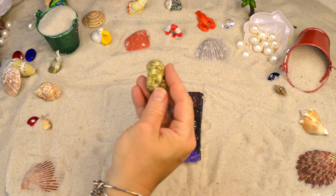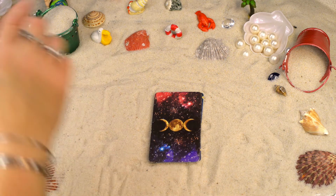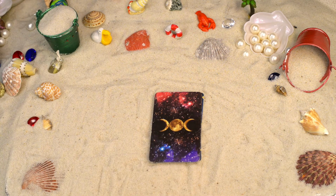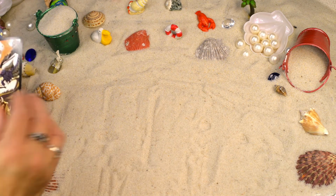And you chose the cool snail shell here. And we have your tarot cards, and we have our charms. We're going to look at and see what kinds of things would be best for you to have in your life right now. And then we'll do your oracle spheres where you can think of a yes or no question. So let's find out what we got going here.